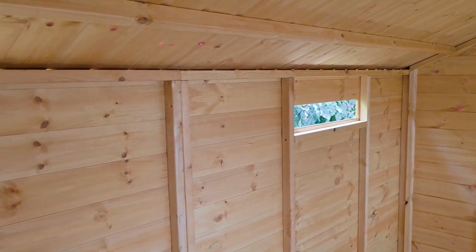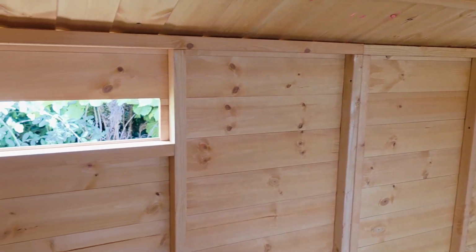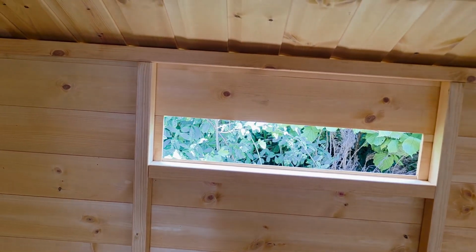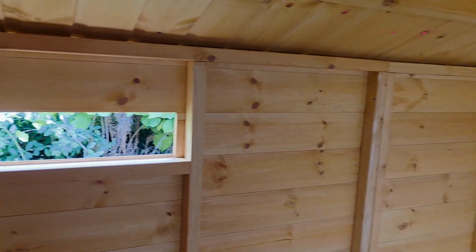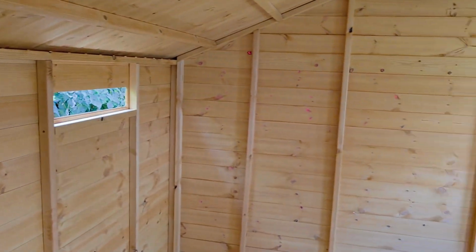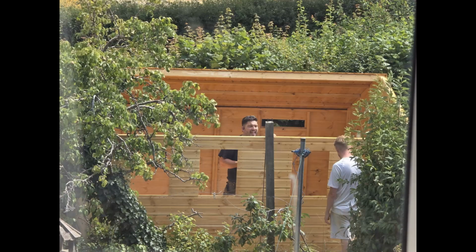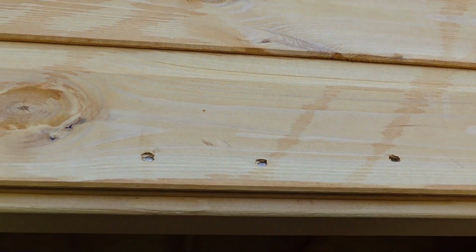We've got two of these security light windows at the back, similar to what we had on the previous Mark III shed layout. Those are really handy because there's a hedgerow that runs at the back of the shed site here, as you can probably see in this picture. And although the sun comes around that side, the shed does block an awful lot of it. So they will still give a little bit of light in there.